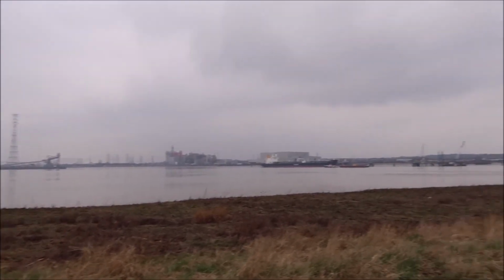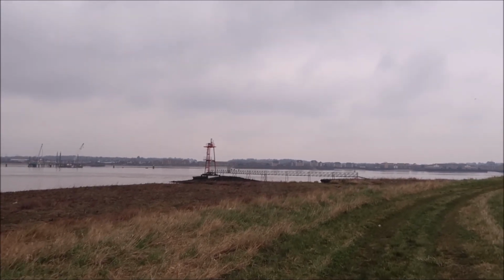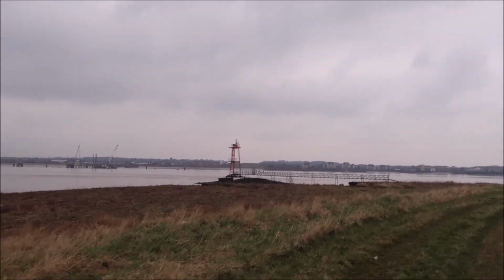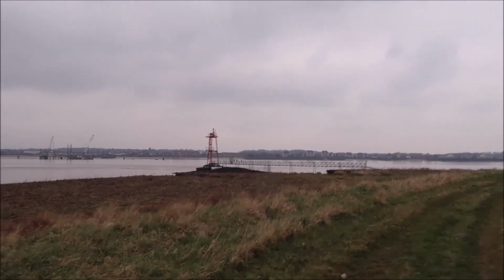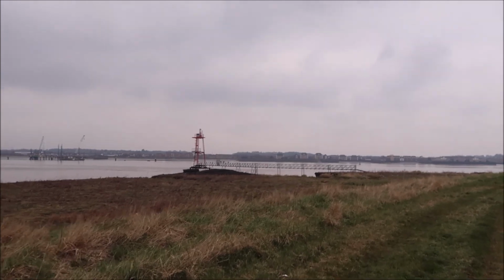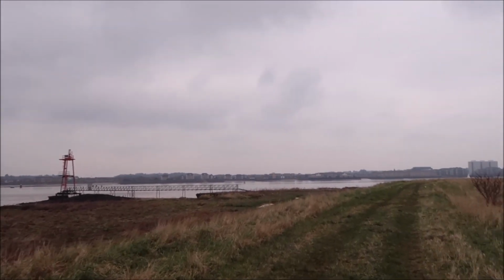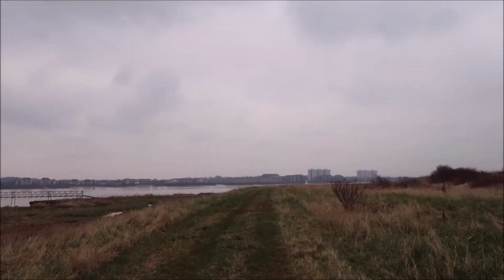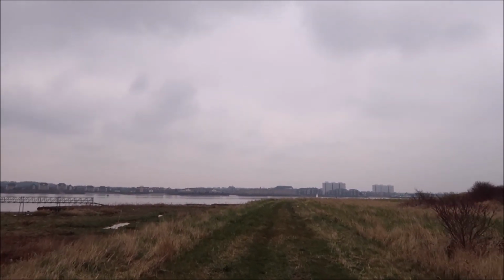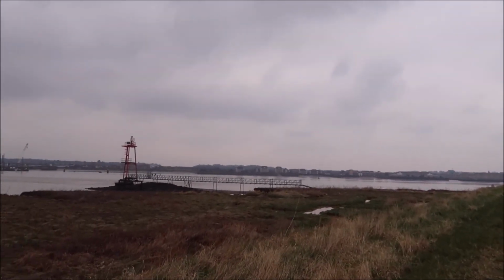And we have made it to the tip of the peninsula. That little metallic object thingamabob is signaling that this is the very tippity tip of the peninsula. Also, you can see a lot of Essex over there. In fact, I think that is the town of Grays in Essex. Those buildings you can see over there.